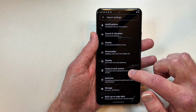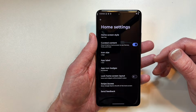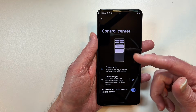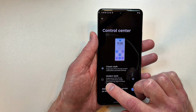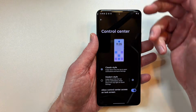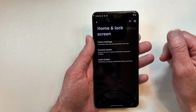Let's see, home screen and lock screen. So you can obviously have all your settings here. You can also do it from the home screen, but this is accessible in the settings. Control center, basically classic style when you swipe down, or you can go modern style. So modern style, swipe down from the top left for notifications, swipe down from the top right for quick settings. I like to have everything in one swipe because I don't want to sit there and remember which side do I need to swipe from? I just want to pull it down and go from there.